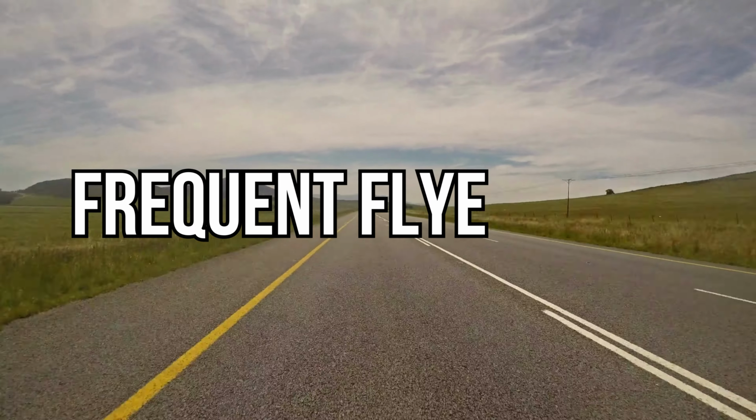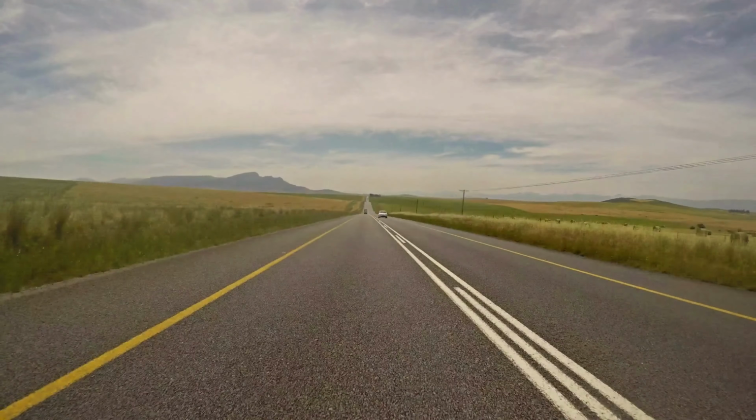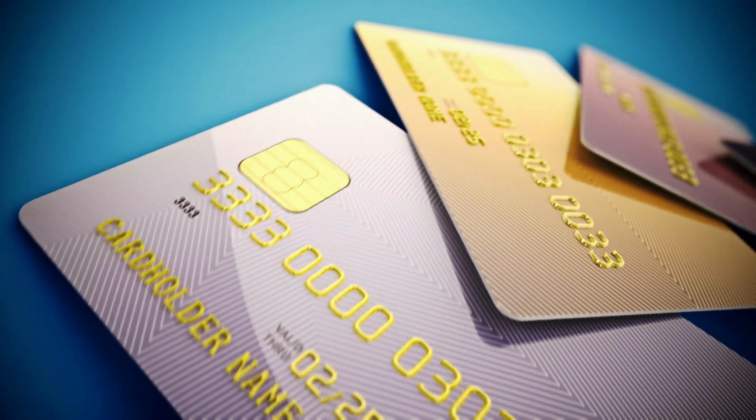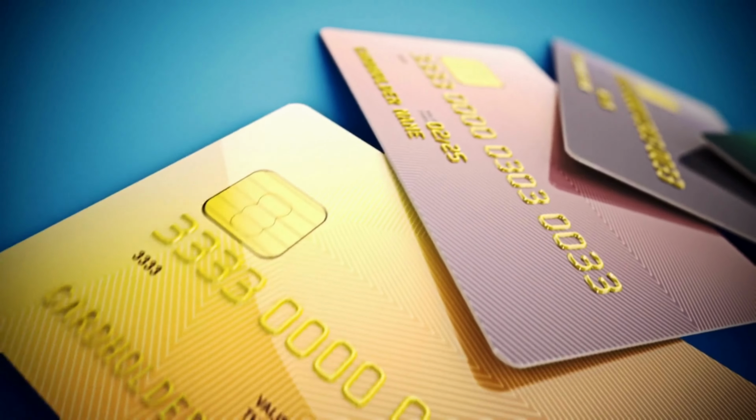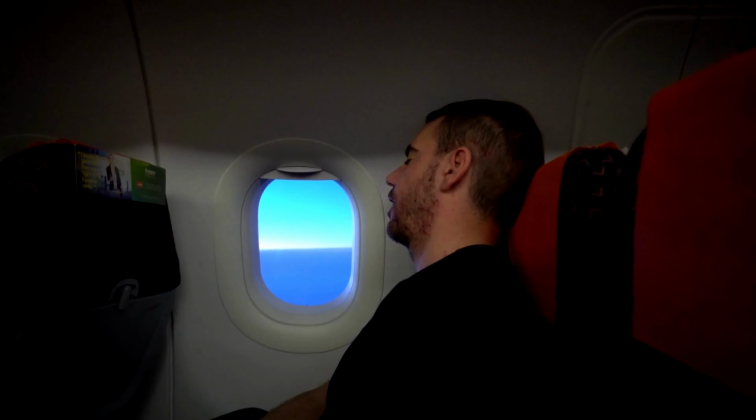Frequent flyer miles. Another tried and true method is cashing in your frequent flyer miles or credit card reward points. Many airlines offer upgrades in exchange for points, and you might find yourself in first class sooner than you think.